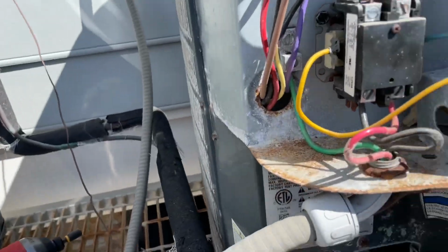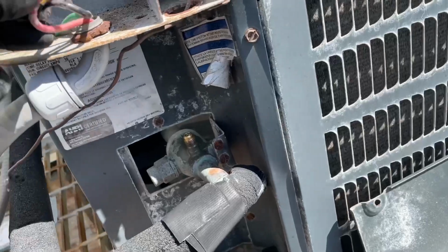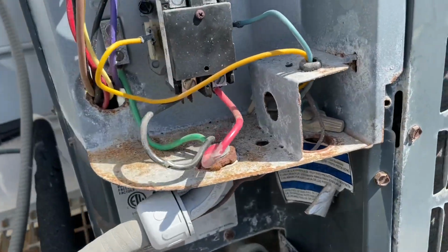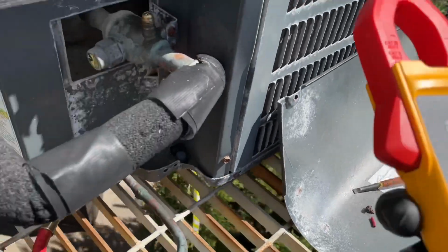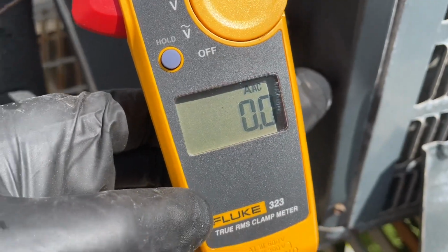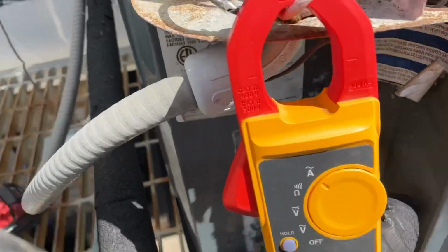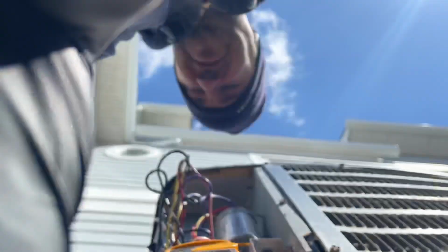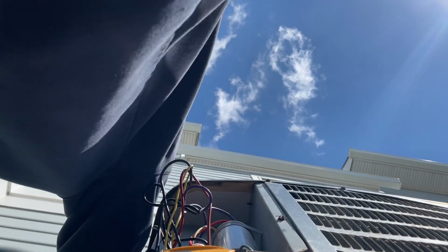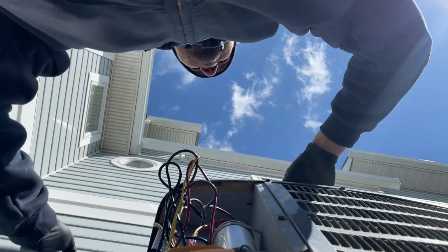Now, we're going to get the, there it is. And we're going to connect it to one of these lines and see what kind of power we get when she turns on. All right. Let me put this down for a second so I could plug in the meter. The other one was even worse. Plastic.